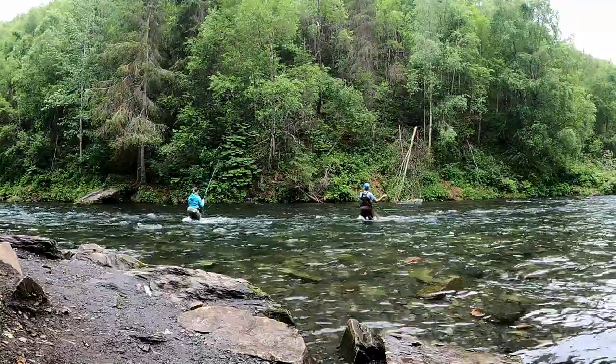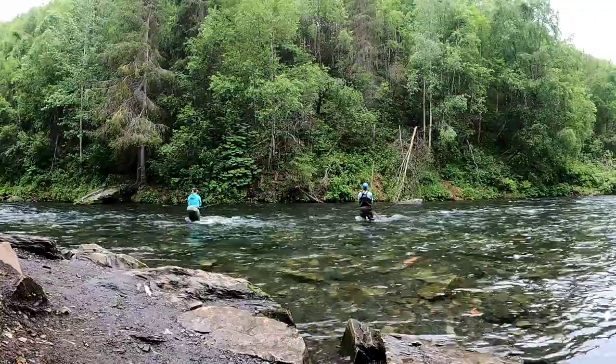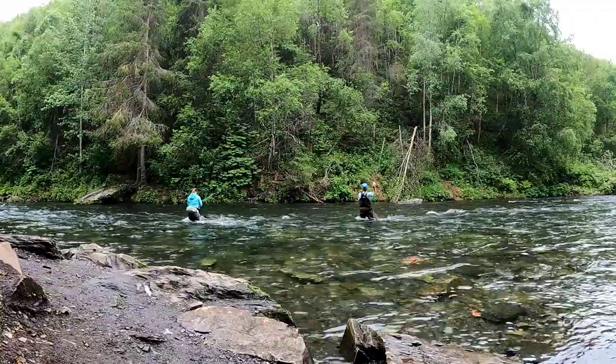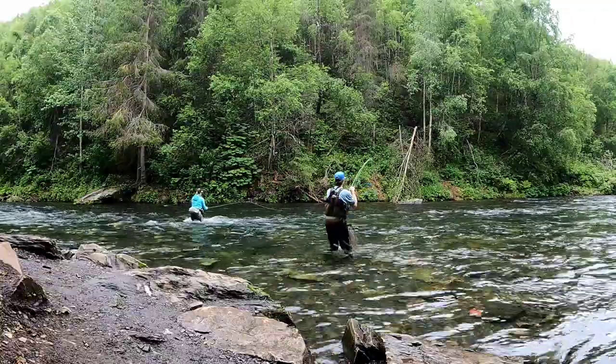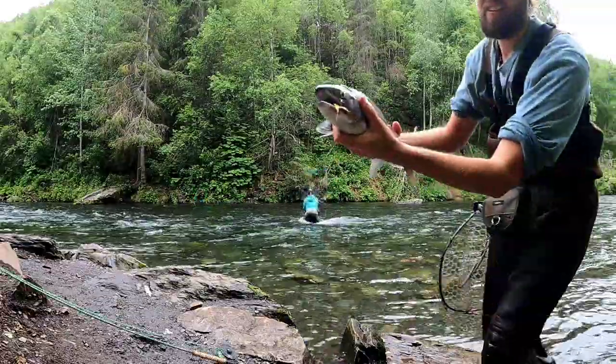So you're planning your trip to Alaska. You've got the flight, lodging fees, rental car, food. You don't want to add to the list a really expensive guide. If that sounds like you, you're in the right place.